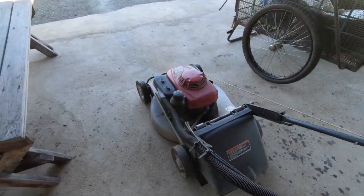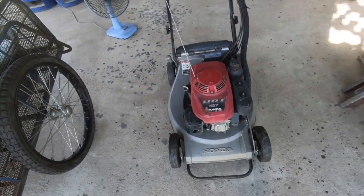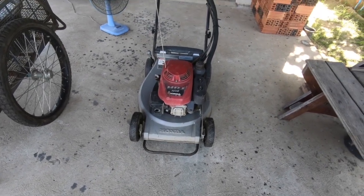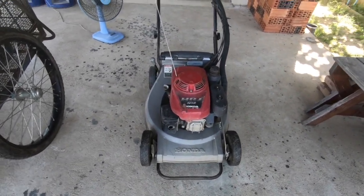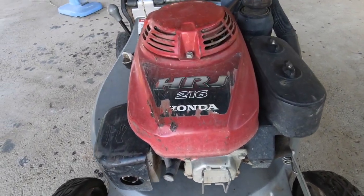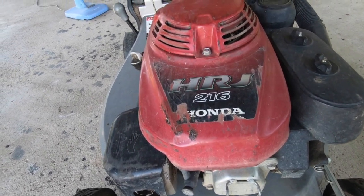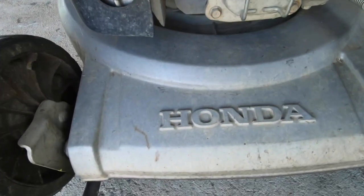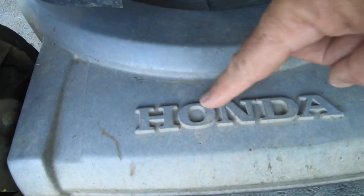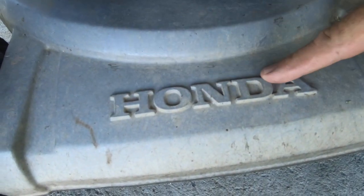Okay, folks, it's time to run the mower. Now, of all the videos I've done, I've never shown you me running the mower. But I've got the Honda HRJ 216. Okay, that's a 21-inch cut, 6 horsepower Honda engine. And the way you can tell this is a genuine Honda is here on the deck, Honda. They've spelt it correctly.